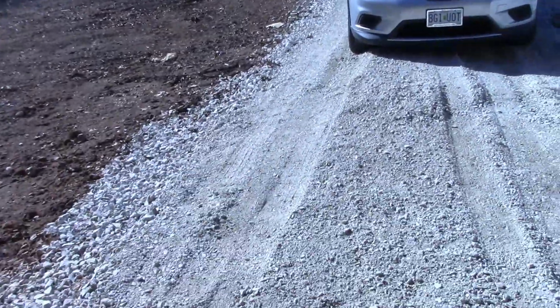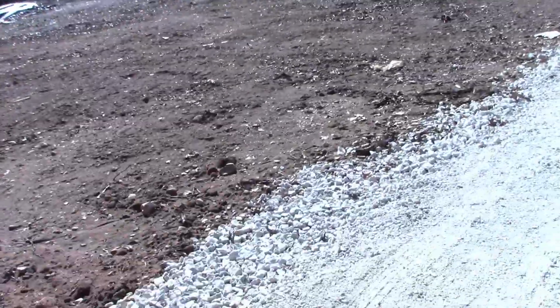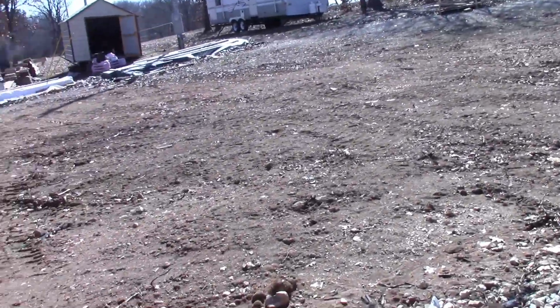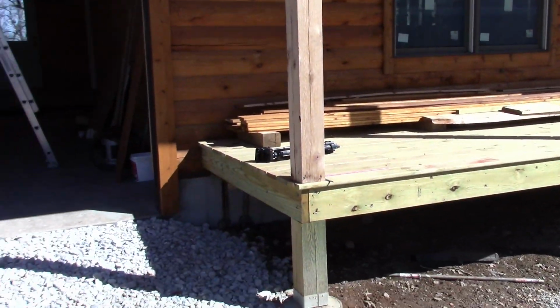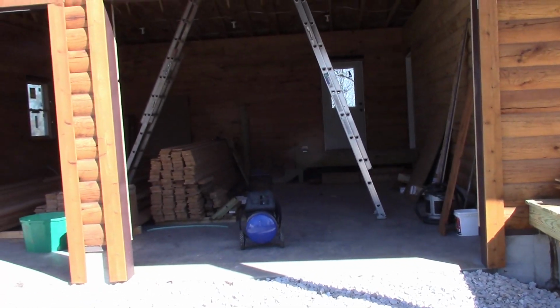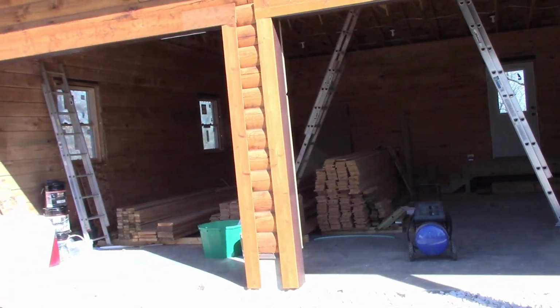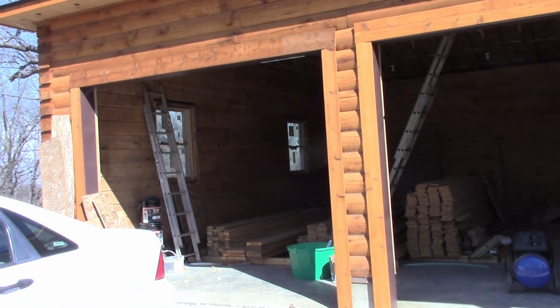Okay, we are back out at the house. This is March the 1st, and it is a cold day. It's about maybe 40 degrees. We haven't been out, or I haven't been out, but once since mid-December. And that's because the weather's just not been cooperating.